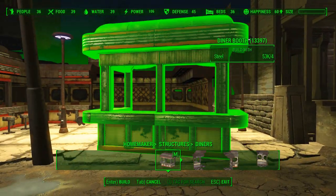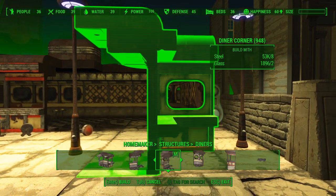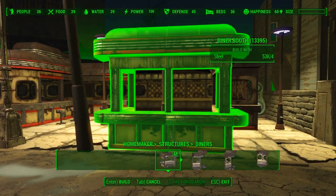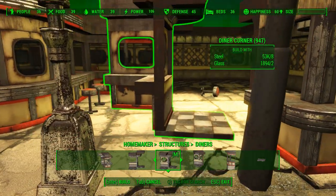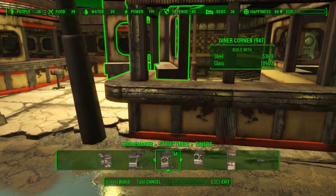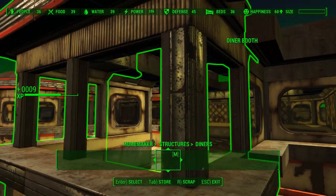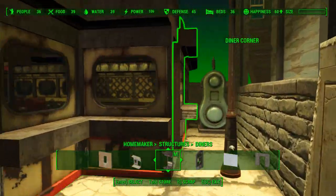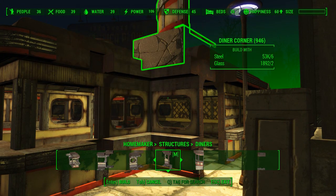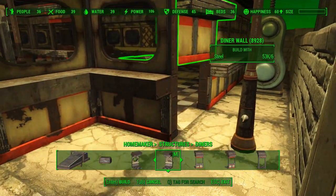Okay, so if I put this in here, we would need an inner corner and then the diner booth. Then an inner corner. There we go. I was about to say, of course it doesn't snap, but if I just put another wall section, is that going to fit and work as intended?